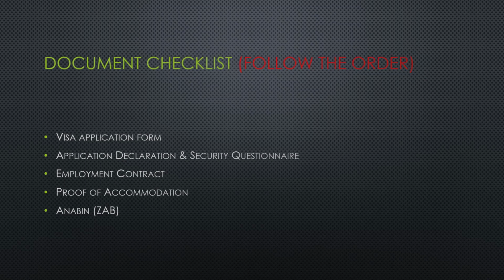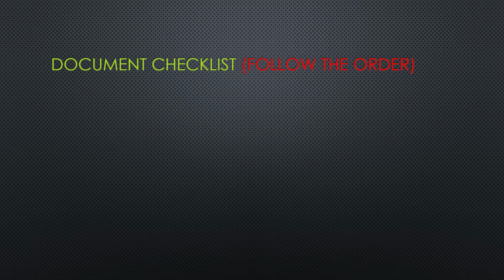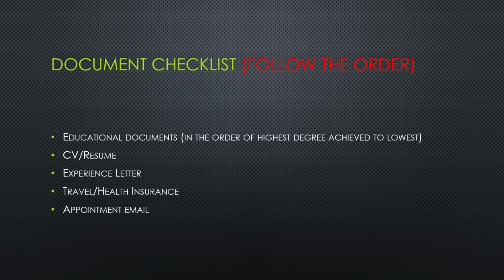Then below the Anabin equivalence documents will come your educational documents, in the highest order. For example, if you have done a master's, then you put your master's degree first, and then the transcript for the master's, then you have the bachelor's degree, and then the transcript for the bachelor's, and so on. And then below that you'll put your resume or CV. Below that comes the experience letter, one or two, depending on how many companies you've worked for before. Then comes the travel or health insurance, followed by the appointment email, which comes at the end of your document set.